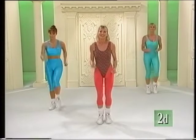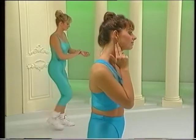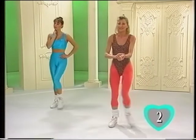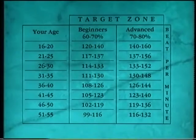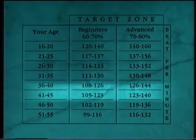Well done. Ready to step touch side to side. Now we must check our recovery heart rate. Find your pulse on your wrist or your neck. And start to count now. Multiply that number by 10 and check the chart. As a guideline, your recovery heart rate should be approximately 10% lower than before.